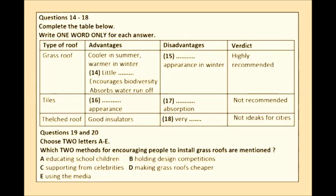If you compare grass roofs with tiles, the latter do certainly look very tidy, but at a price to the future of the planet. The main drawbacks of tiles, though, are the water runoff and the absorption of heat from the sun's rays in summer. So, if we are to save the planet from the ecological point of view, tiles do not come recommended.